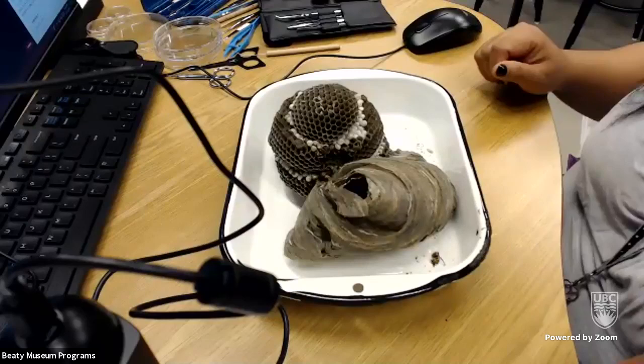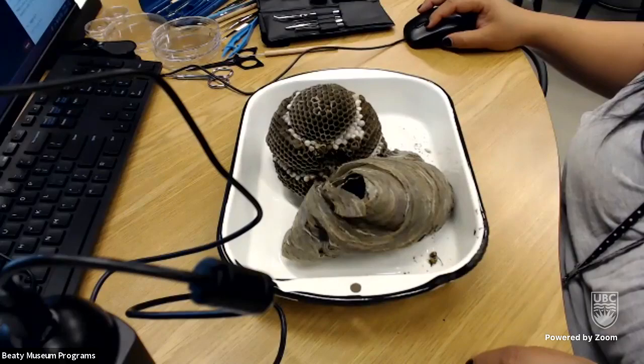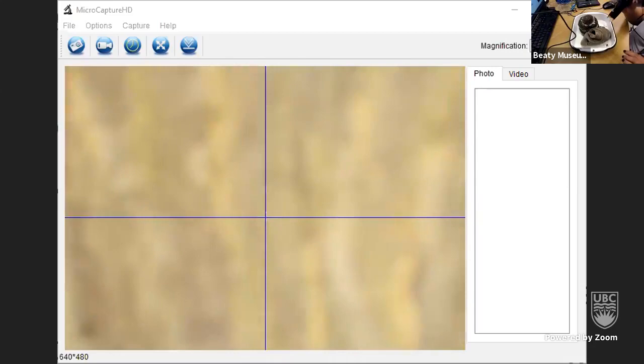Can everyone see? Okay, maybe I'll do this. Let me share a different screen. I'm going to share some adults that were on the nest. Can you all see that? These adults are from this nest as well. And I'm going to see if I can show you a better view of the paper nest too. Can you see these amazing colors? See all that variation?